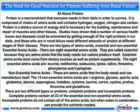Essential amino acids. There are 8 essential amino acids. They are called essential because they are amino acids that the body needs but cannot produce itself. Essential amino acids must come from dietary sources as well as protein supplements. The 8 essential amino acids are leucine, methionine, isoleucine, lysine, valine, threonine, phenylalanine and tryptophan.